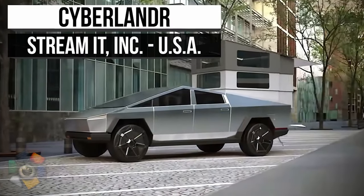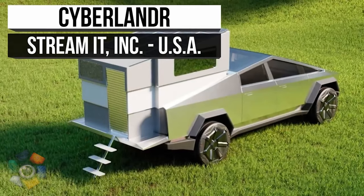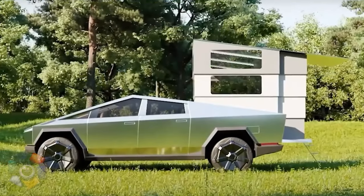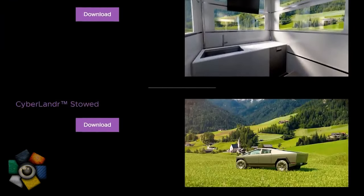Coming up on number two, we're pressing the pedal down a bit with this one. The CyberLandr may be quite a surprise to you, but it is a camper attachment explicitly designed for Tesla's Cybertruck, which has yet to be released.